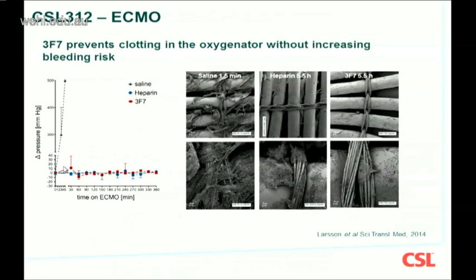You can see here, this is looking at the pressure on the appropriate side of the oxygenator. If you just use saline without heparin or 3F7, within a very short time frame the oxygenator will block up and you'll get a big increase in pressure. You can see heparin down here in blue, you don't get any coagulation, and with the 3F7 antibody there's no coagulation at all.